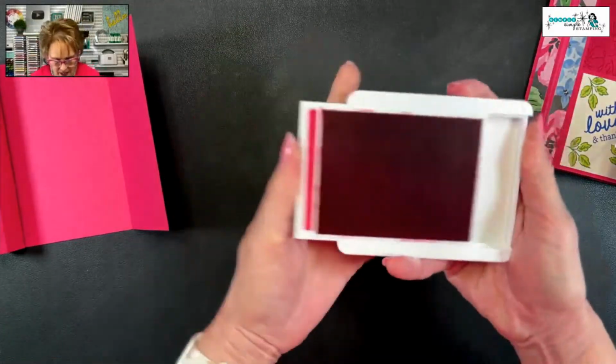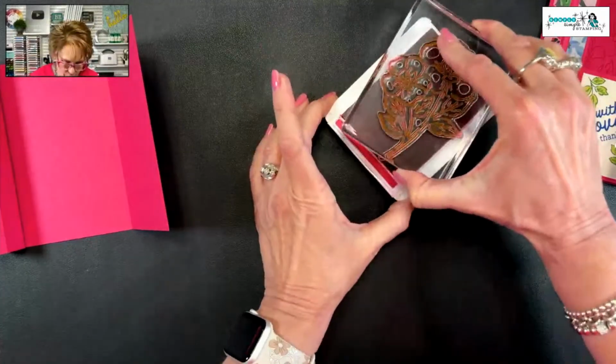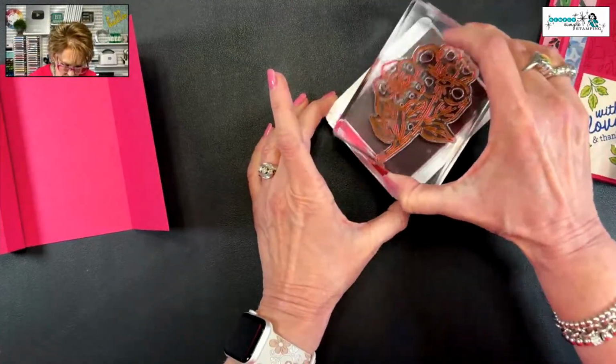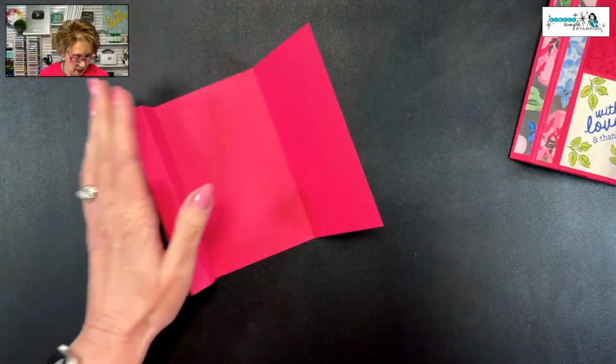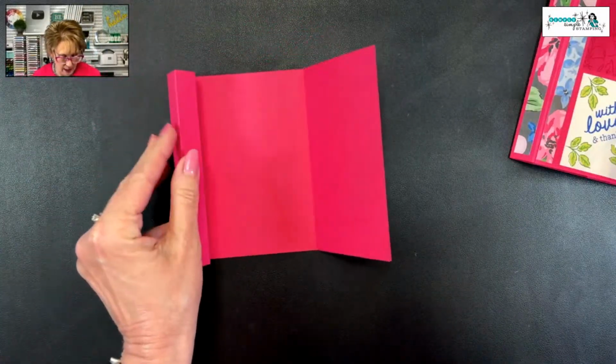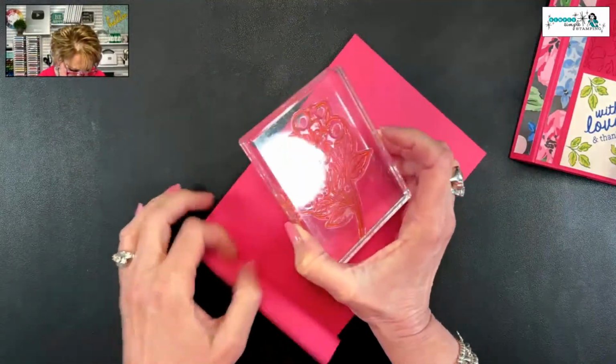I've just got one thing I need to stamp really quick before we jump into putting the card together. Did you guys just hear my stomach growl? I'm curious if you can hear that. I even ate breakfast. My stomach is growling. Ugh. Always feel like I'm hungry.